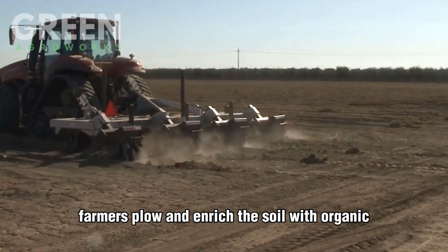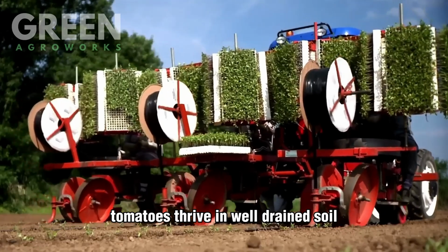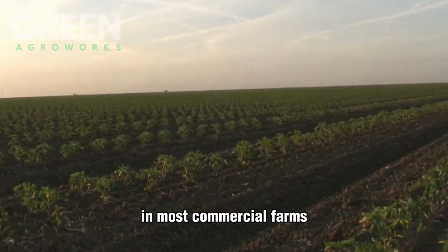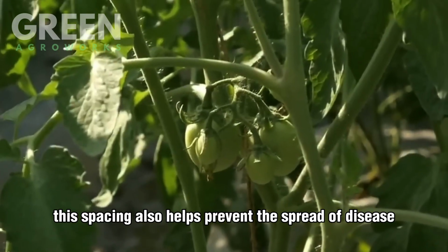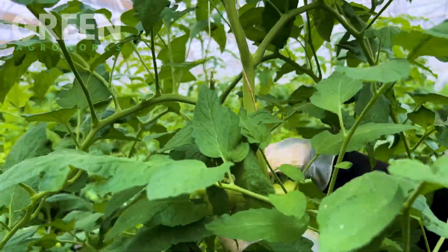Farmers plow and enrich the soil with organic compost and fertilizers to provide the right balance of nutrients. Tomatoes thrive in well-drained soil with a pH between 6.0 and 6.8. In most commercial farms, plants are spaced 2 to 3 meters apart, ensuring enough room for sunlight and airflow. This spacing also helps prevent the spread of disease and makes maintenance easier as the plants grow taller and heavier.